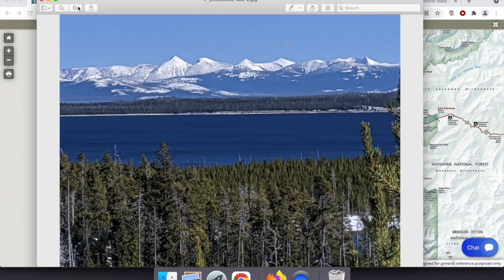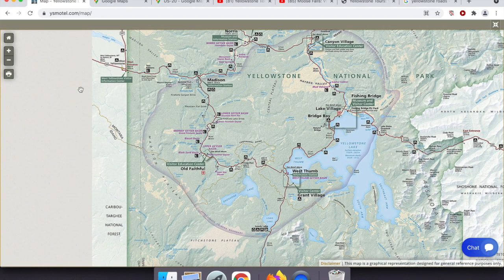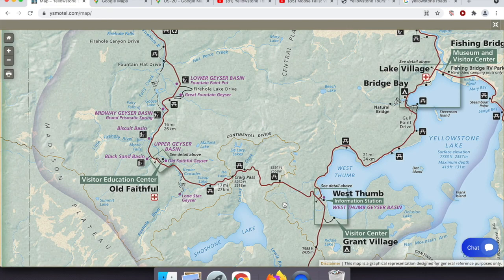And then here's another one that I shot at a different time. This was in the early spring. You can see those mountains off in the background and the beautiful blue waters. It really is a stunning sight, so consider stopping over there. Let us then continue on this stretch of road.